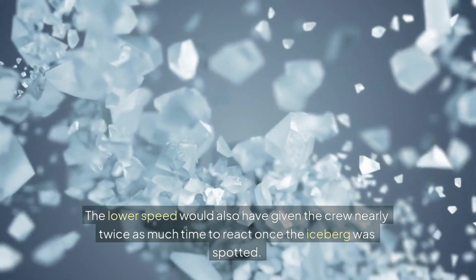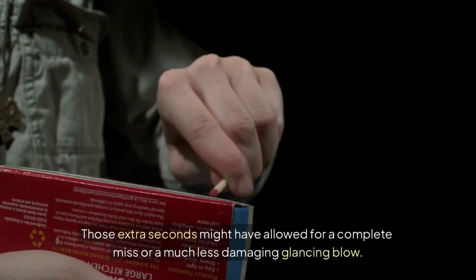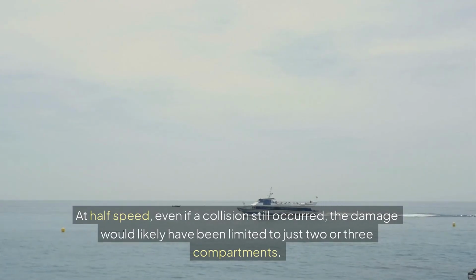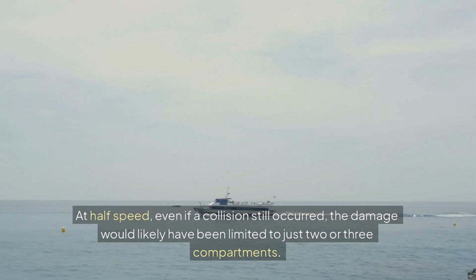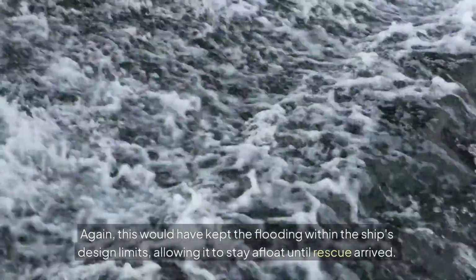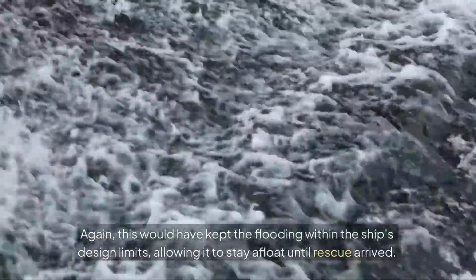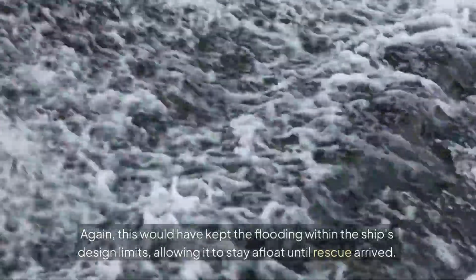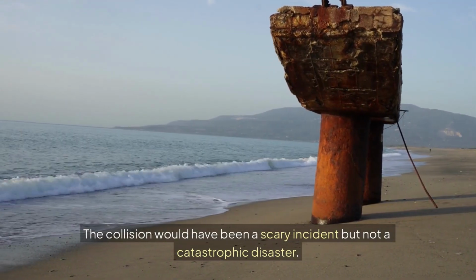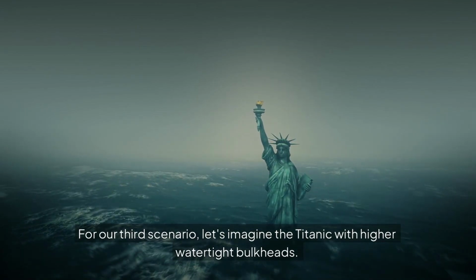The lower speed would also have given the crew nearly twice as much time to react once the iceberg was spotted. Those extra seconds might have allowed for a complete miss or a much less damaging glancing blow. At half speed, even if a collision still occurred, the damage would likely have been limited to just 2 or 3 compartments. Again, this would have kept the flooding within the ship's design limits, allowing it to stay afloat until rescue arrived. The collision would have been a scary incident, but not a catastrophic disaster.